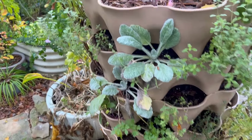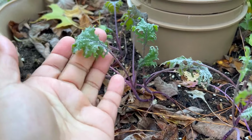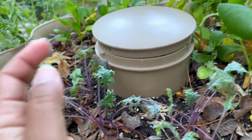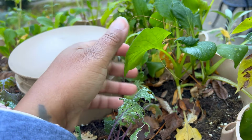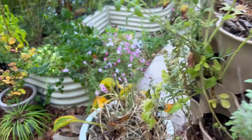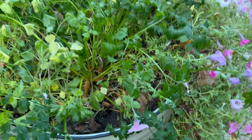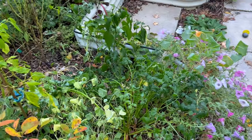My garden tower looks the same. We do have some actual frost on some of the kale plants, but kale is sweetened by frost, so these guys will bounce back for sure. This is definitely frozen. I'm not sure if bok choy will bounce back from this. Let's keep looking. This raised bed here, parsley's looking really sad. I think these will be just fine. I know my petunias will be good.